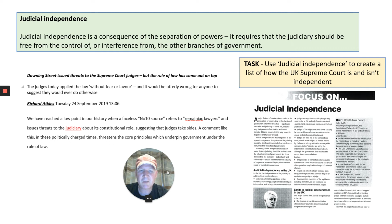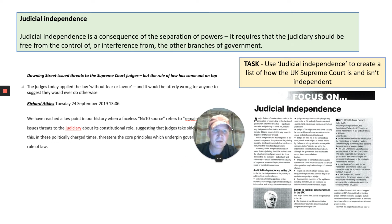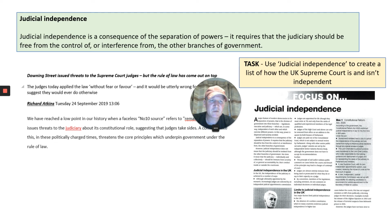We need to know how independent the court really is. And to do that needs a little bit of research on your part. So you need to get this article, which is by Odell, and have a read of it, making a list of how the UK Supreme Court is and isn't independent, just to give you a full understanding of that. Do that task now.